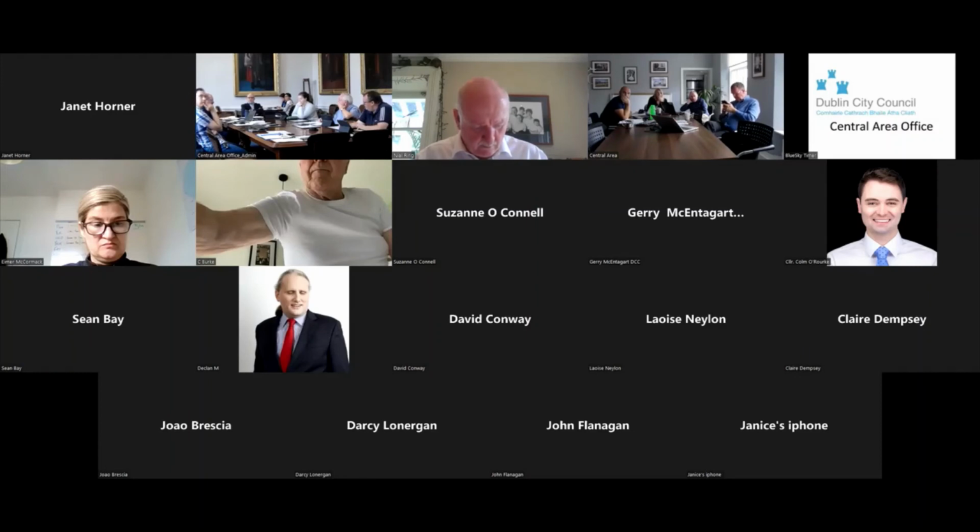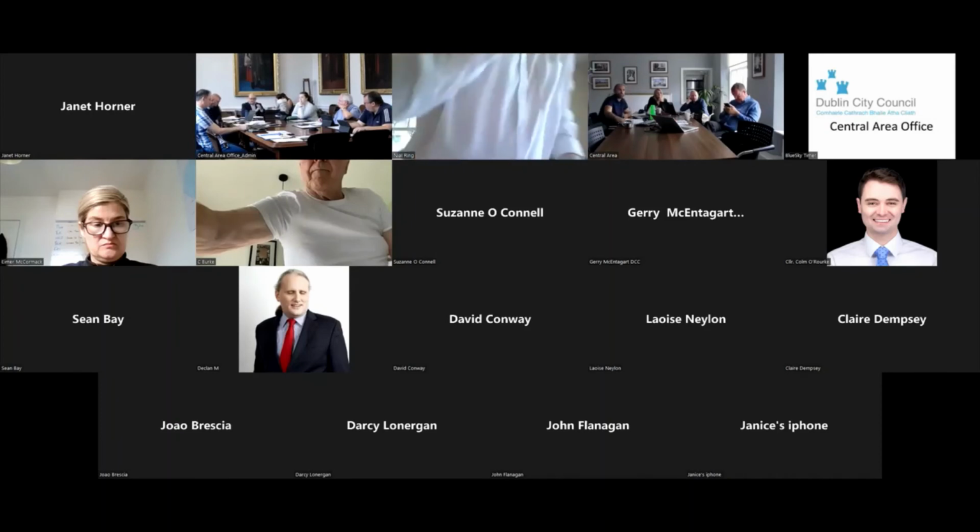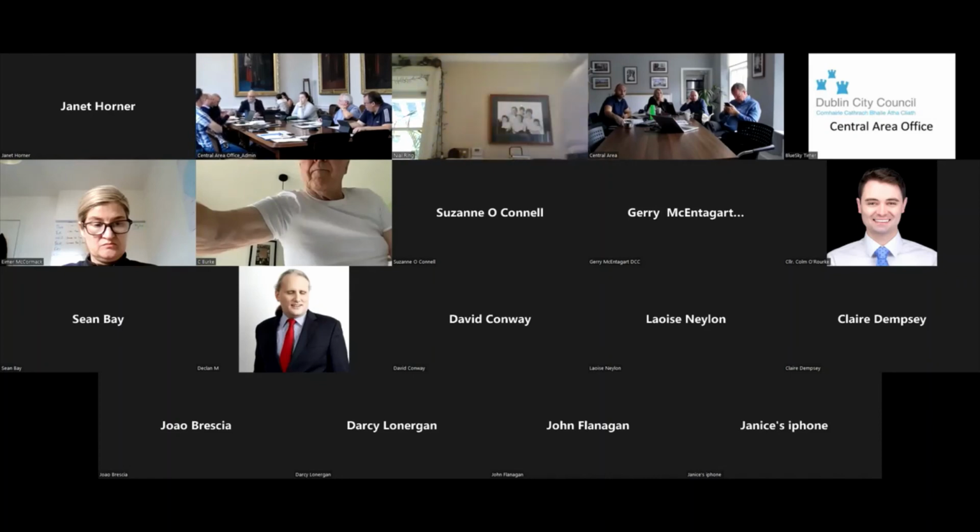So along with the orbital bus route, which will have a bigger impact on this scheme than the other parts, we'll be tying in the junctions with the core bus corridor route, and we are liaising with the Bus Connects team on that. So any permanent scheme would have to tie in with Bus Connects? Yeah, any permanent scheme. Bus Connects is a few years down the road, so hopefully our scheme will be a permanent scheme then, and the timeline for a permanent scheme is about 2-3 years afterwards.